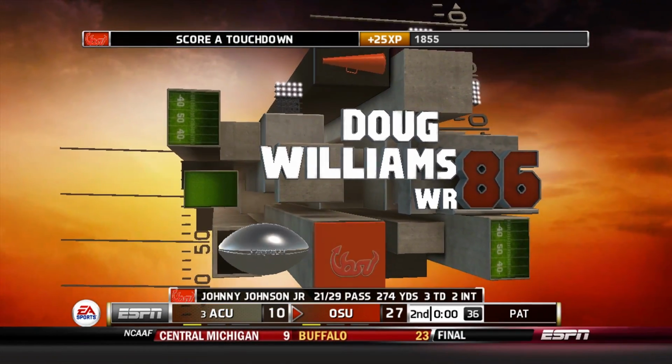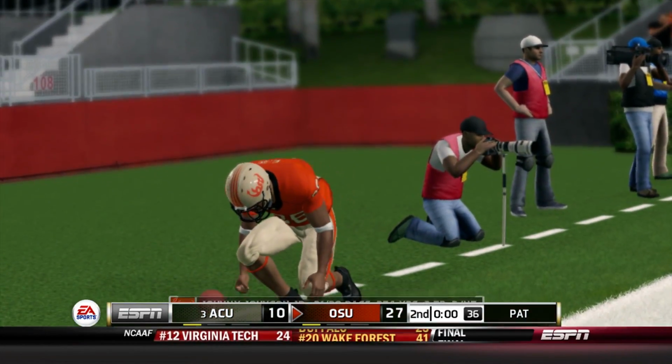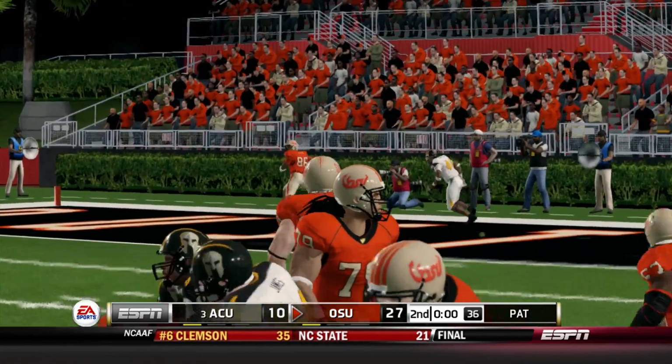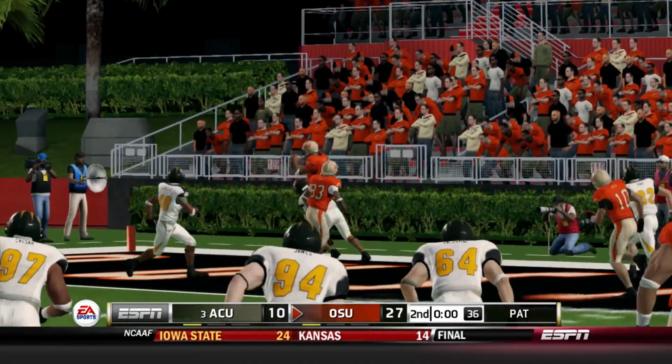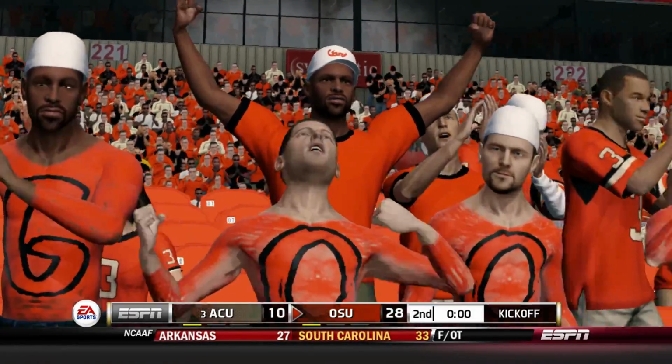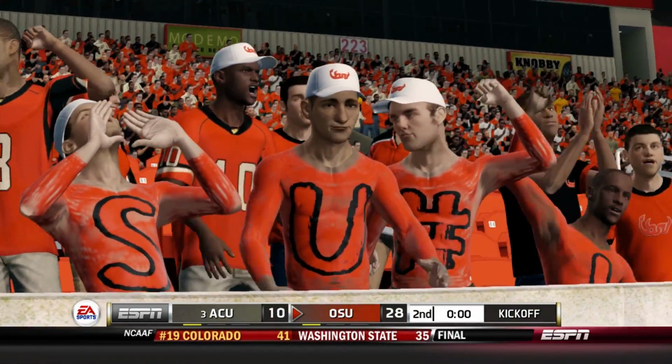Despite the big hit in the back of the end zone, the jump ball goes Odessa State's way, and it is now 28-10 at the end of the half. What is the problem, ACU? What's the deal? You guys have a really good defense.